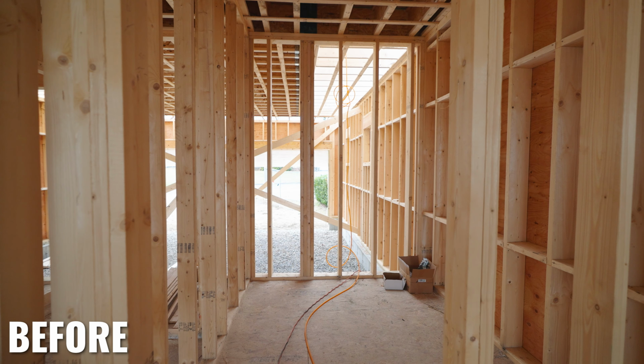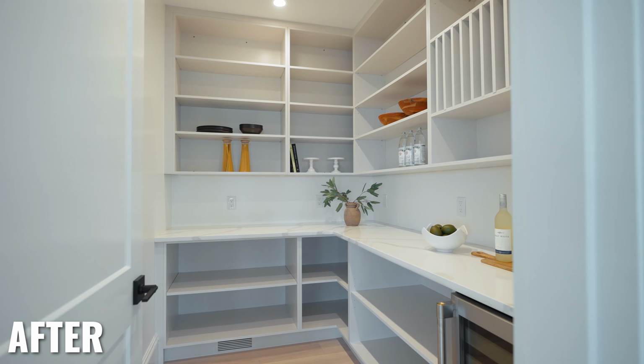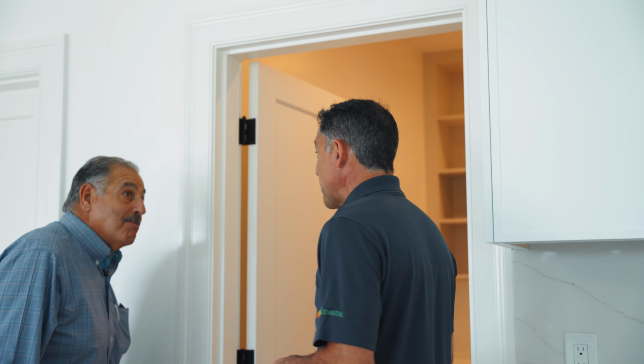Oh, I remember looking at this when it was all just studs and plywood. Plates, you got a wine cooler in here. Plenty of storage capacity. It's definitely set up for having company, that's for sure. Yeah, it looks great. Man, I'd love to see the other rooms if you want to take us on upstairs to the next level. Yeah, let's take a look.